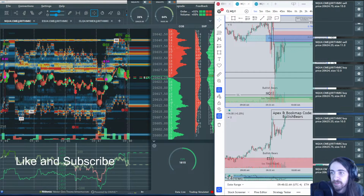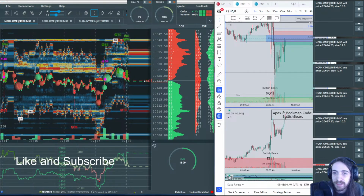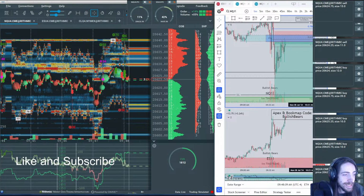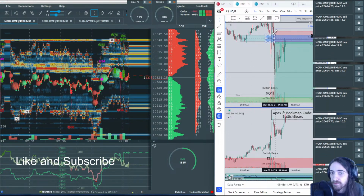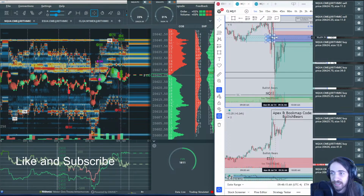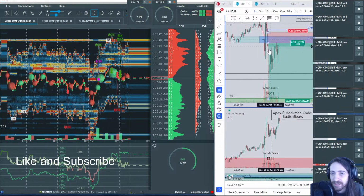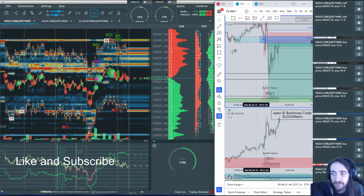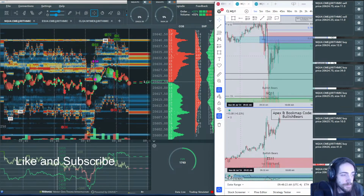Bit of a pop there. There's that divergence I was talking about. So I'm going to add there. And I'm going to add stops right up top of this fair value gap for those that I just added on. The ones that I added have a tighter stop loss, but the ones that I'm originally in have that original stop loss still.